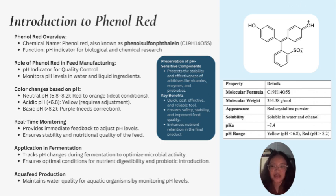In biological research, phenol red is commonly added to culture media to help researchers observe any shift in acidity or alkalinity, which may indicate changes in cellular metabolism or contamination. Phenol red plays an important role in quality control within the feed manufacturing industry, particularly in monitoring the pH level of water and liquid ingredients. As a pH indicator, phenol red changes color depending on the acidity and alkalinity of a solution, which is essential for maintaining optimal conditions during feed production.